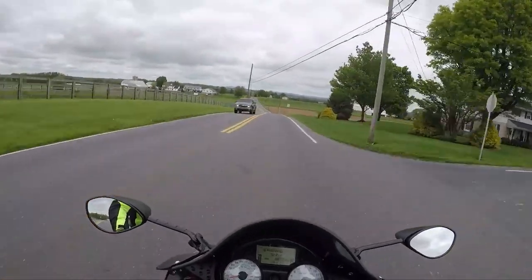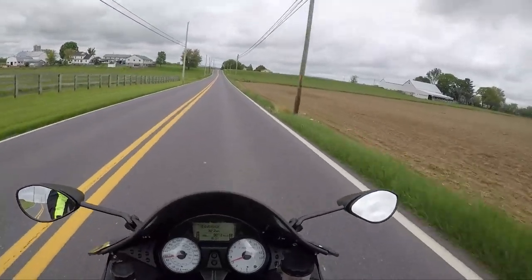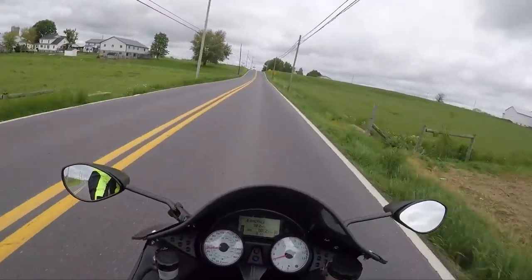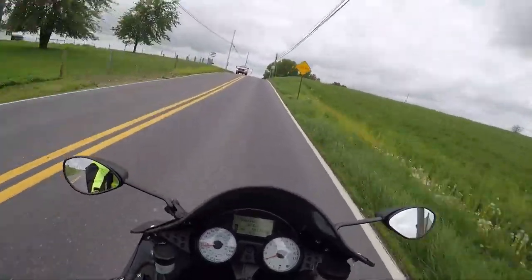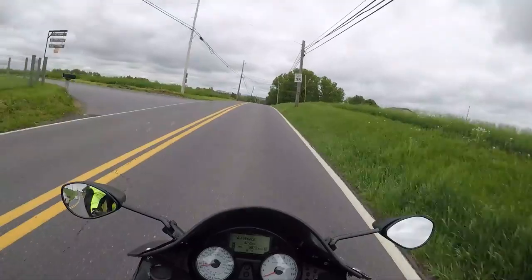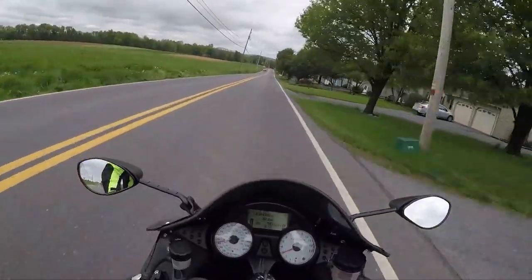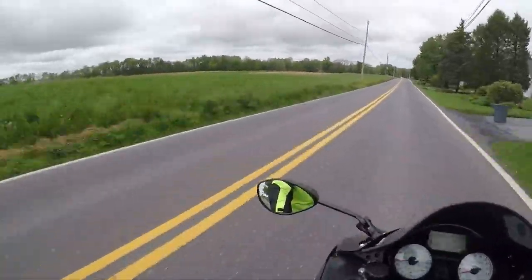It just pulls so hard, and compared to a 1000 or something else that pulls that hard, these bikes stay pretty planted. Now obviously, of course, the front end gets light. Of course, you could wheelie it if you wanted to. On a heartbeat, you can just pop that front end up. But man, these bikes are fun.